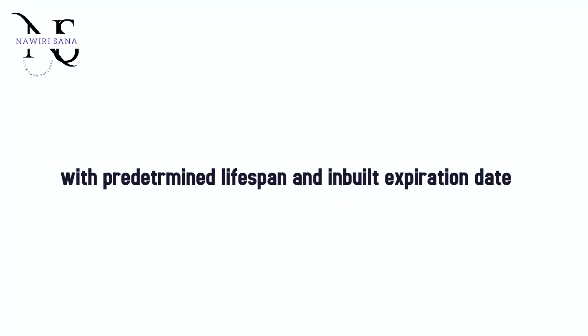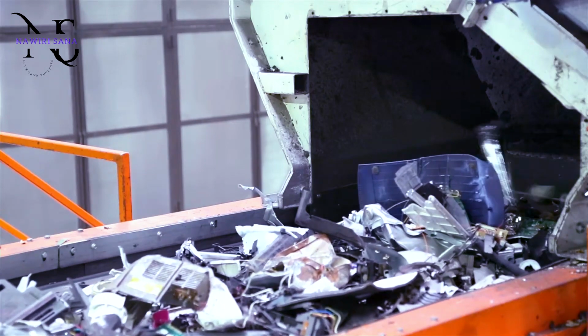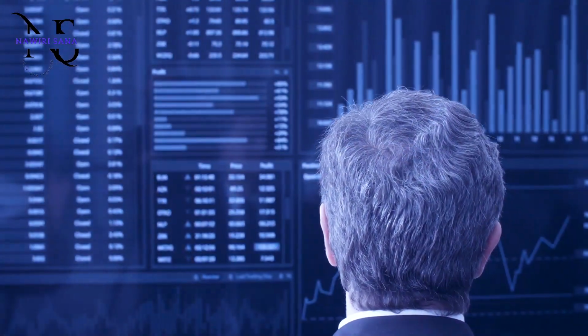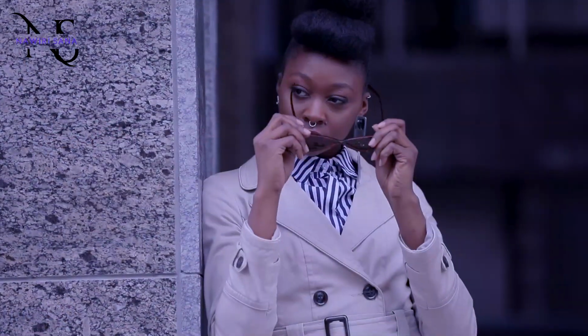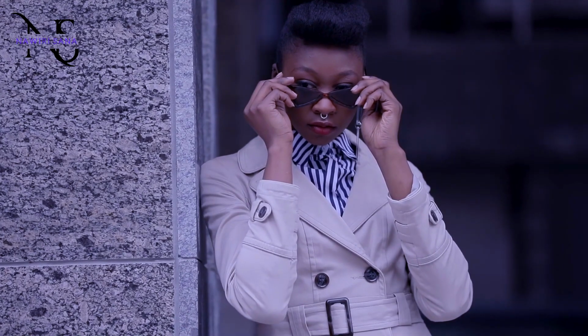Planned obsolescence is a strategy employed by manufacturers to design and produce products with a limited useful life. The intention behind this strategy is to ensure that consumers will need to replace these products frequently. While this concept isn't new and has been prevalent in various industries, including consumer electronics, the automobile sector, and fashion, its existence within the healthcare sector, especially in medical devices, raises significant ethical concerns.